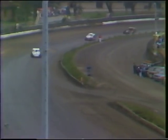The gap, indeed, Roy, has closed down between Brightbill, your leader, and Horton running in second spot. Hard to imagine 180-some laps into the race. A car in trouble is Doug Hoffman. Hoffman coasts down the front chute. He is in big problems.